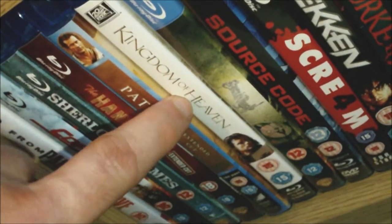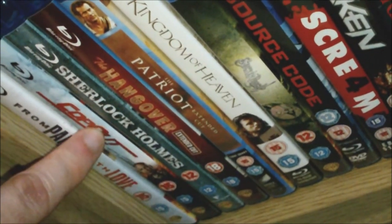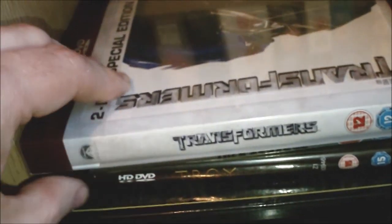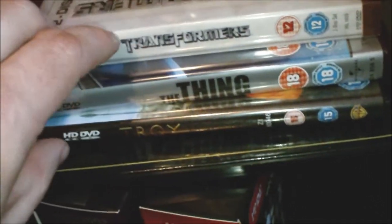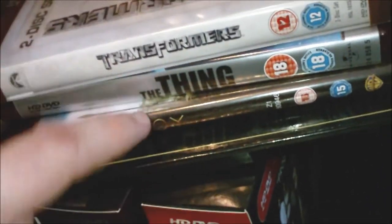Sucker Punch, Kingdom of Heaven, Patriot, Hangover, Sherlock Holmes, Cop Out, and From Paris with Love. So there you go, that's some of the films here. I've got some real HD DVDs, Transformers, The Thing. So I've got 2 copies of The Thing. I've actually got the DVD of that as well, but it's one of my favourite films.